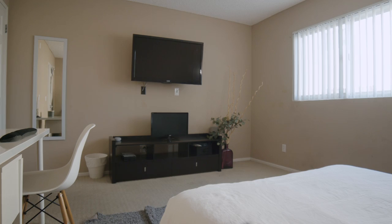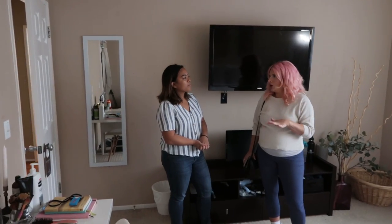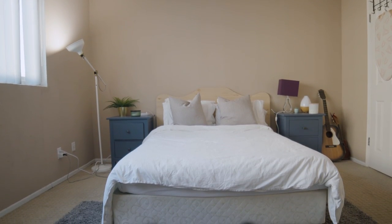Ooh. That's a good size. Yeah. So the walls in here are beige. Yes. It's kind of dirty. Yeah. So before you moved in here, your roommate used this as an Airbnb room. Yes. And this was how your roommate decorated it. And I actually took off some decorations. It was very purple in here. Wasn't my vibe. Okay. Yeah.